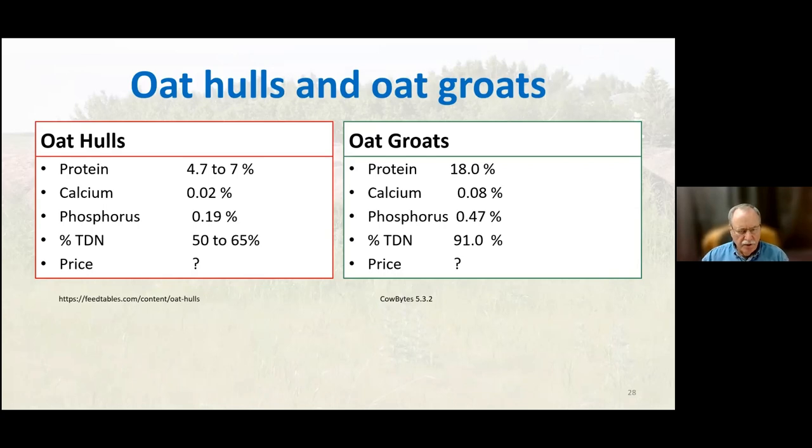Oat hulls and oat groats. The oat hulls are a good filler to replace straw, and oat groats, again, are a nice high protein product that you can use. So it depends on availability and cost and the freight bill to bring it in, but those are all the options that you can consider on a local or moderate basis. There are companies out there that broker these types of products as well if you need some help finding it.